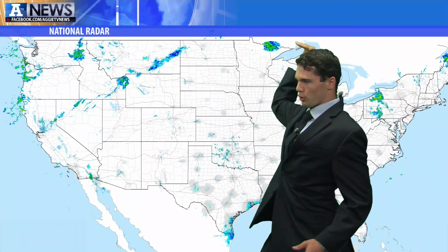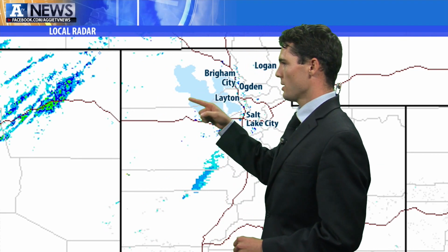Like there's some here, there's some up here, you know. But we'll focus on this spear right here that goes across the nation, and we'll come and take a look at the state radar. So you can see this is the part of that spear. It was actually supposed to be here this afternoon, and it was supposed to snow a little bit, but it got pushed to a little bit later in the day.